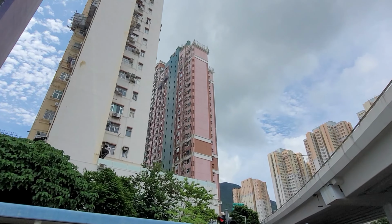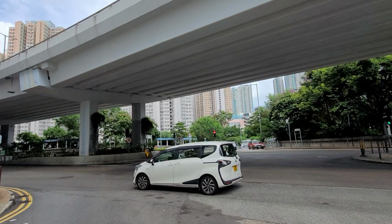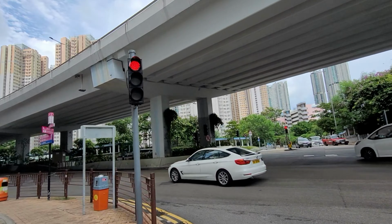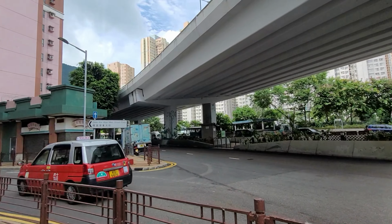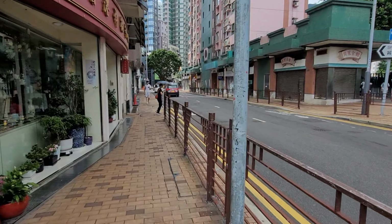You see, a lot of residential buildings are in this area. This whole area over there, it used to be a typhoon shelter. But a couple of decades ago now, they reclaimed this massive area. And they built primary, secondary schools and a lot of government estates. And a nice little promenade. So this is Shau Kei Wan.